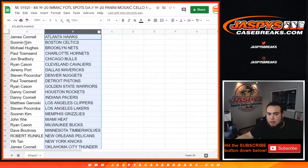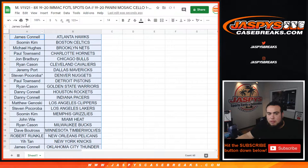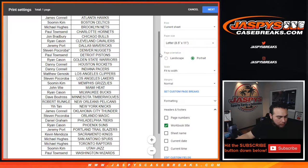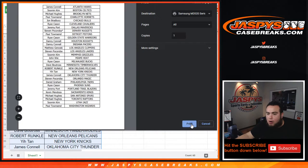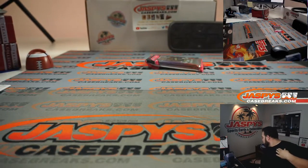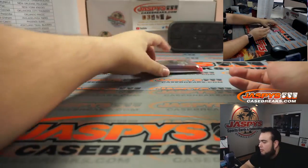Let's alphabetize it really quick. Let's print and rip. I'll give you guys like 10 seconds to see your teams in case. So there you go, just like that. Alright, there you go, guys. Alright, quick little pack filler. Good luck.